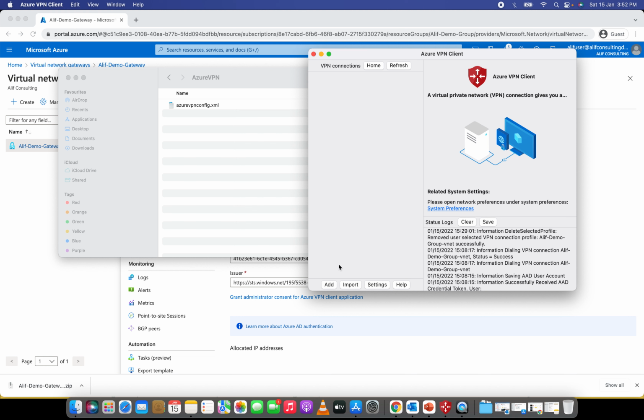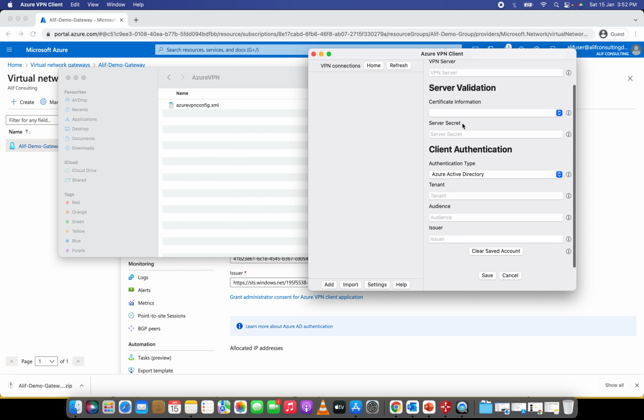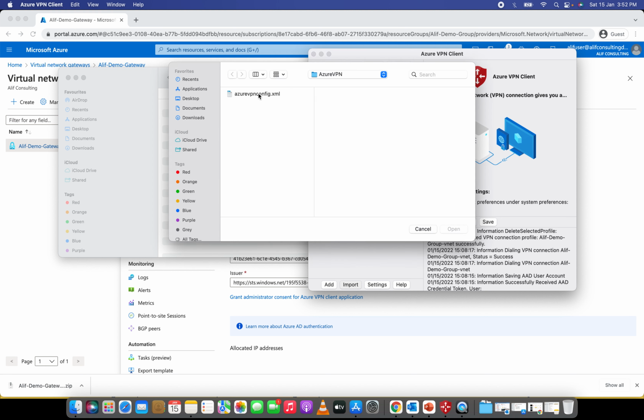So here what you need to do, you have two options. Either you can go ahead and add the information, all of this information, if you have it handy with you, that you can do. Else you can go ahead and import the option as well. So in my case, I'm going to import it, and that's it.